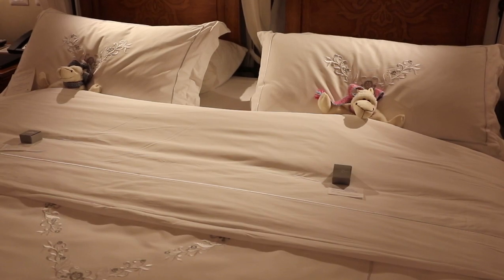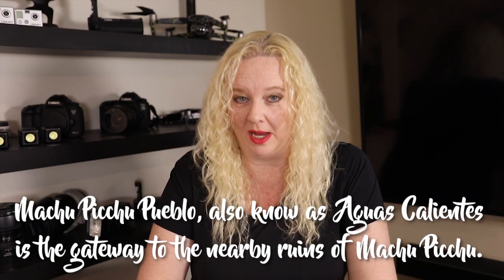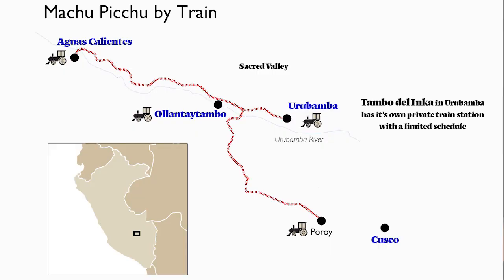So now that you're in Cusco, you need to get to Aguas Calientes. Aguas Calientes is the town in which you catch the bus to get up to Machu Picchu. Aguas Calientes is a non-vehicle town, so you have to get there by train. The steps that you can take are to leave Cusco and take a train from a train station, Poroy, outside of Cusco, directly to Aguas Calientes, which is about 3.5 hours, or you can head into the Sacred Valley and take a train from Ollantaytambo and head into Aguas Calientes.